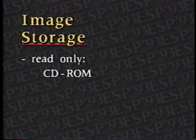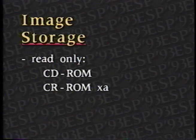You have to also consider the CD-ROM. Read-only memory storage has been out for some time, and we have CD-ROM XA and the evolution of Photo CD, which we're going to be talking about in a few minutes. CD-ROM holds a tremendous amount of information in a very efficient fashion. The new CD-ROM XA, standing for Extended Architecture, is able to hold Kodak's new Photo CD format, and we'll talk a lot more about that in just a couple minutes.